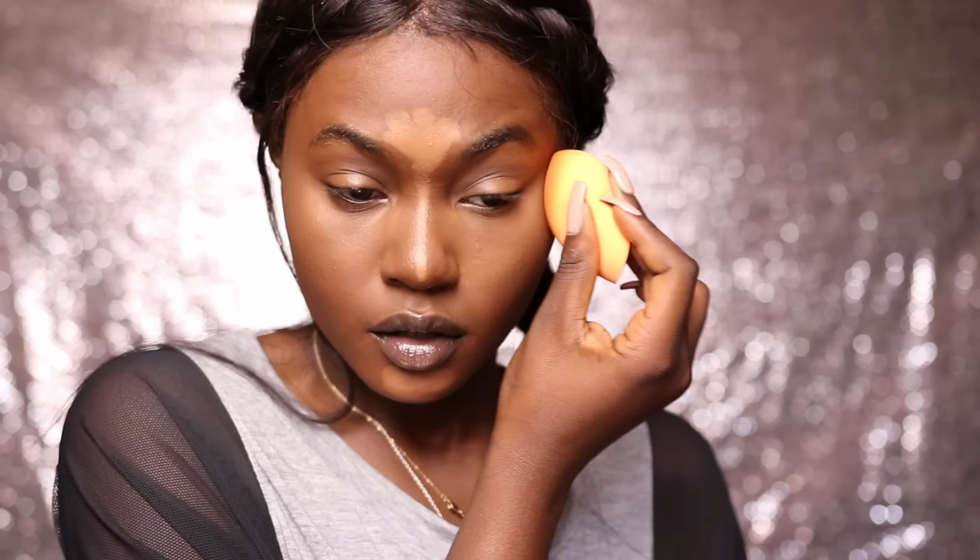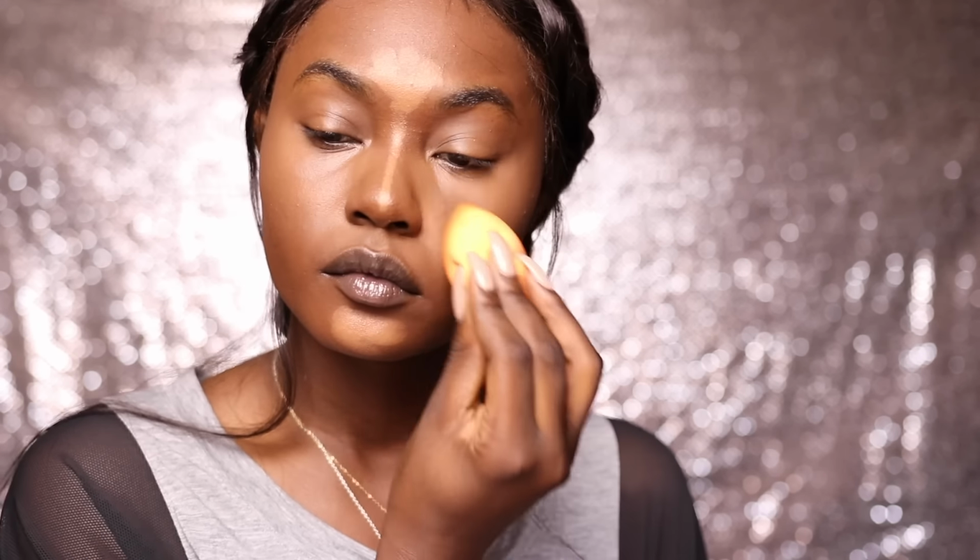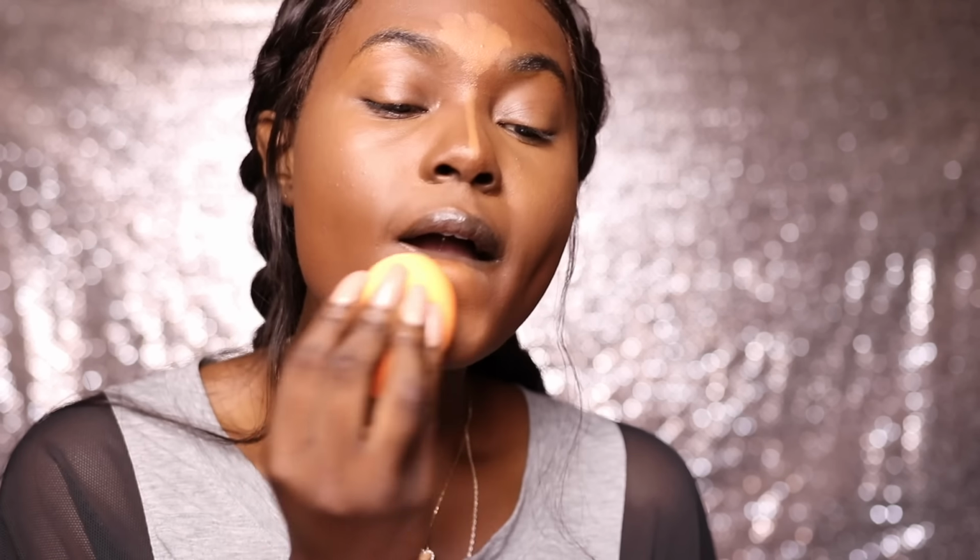One thing that I would say about this concealer is that you do have to take some time blending, because if you rush this, you will not be blended at all. As you guys can see, with my other concealers, I can just dab probably like 3 times across, and it'll be blended out. With this one, I really have to work it into my foundation and into my skin so that it blends seamlessly.